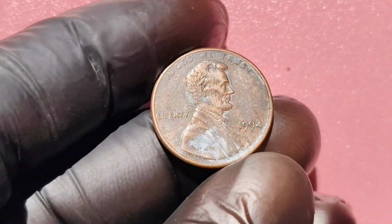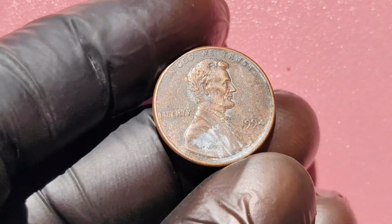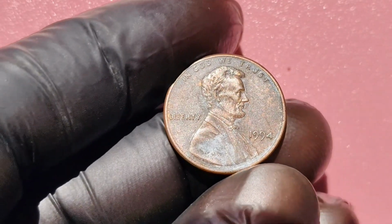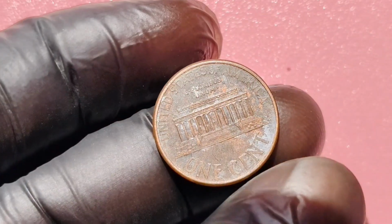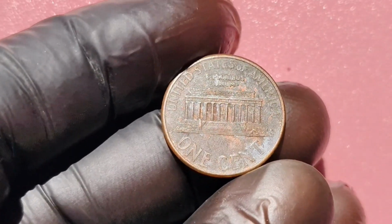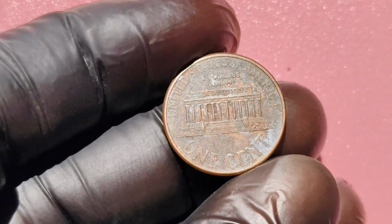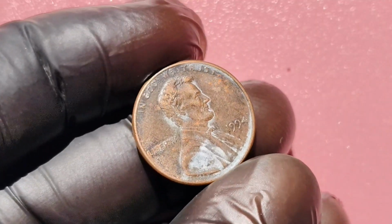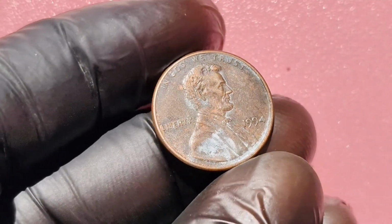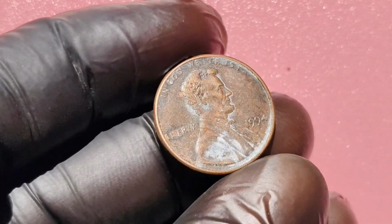Depending on its condition, rarity, and demand, these rare pennies can range in value from a few $100s to several $1,000s. Factors such as the coin's luster, wear, and any unique characteristics can greatly impact its value. So, if you happen to come across one of these rare pennies, consider yourself lucky. You may be holding onto a small fortune.